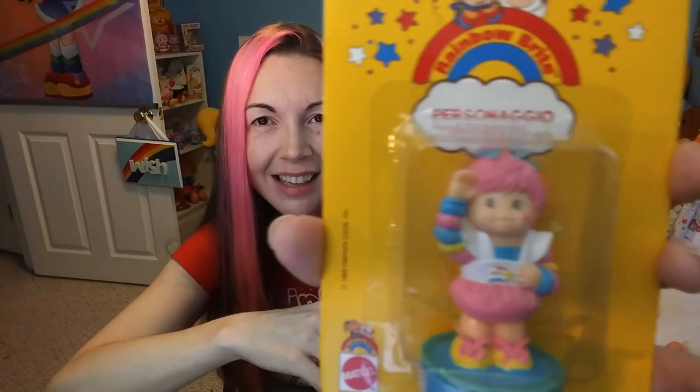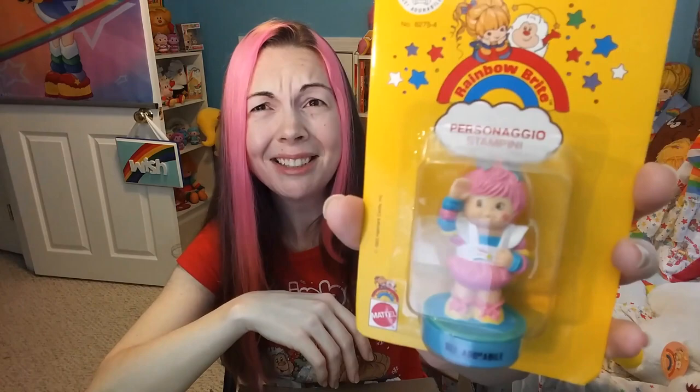Her hair is super pink with a blue bow. She's got a big pink star on her cheek and a little rainbow on her belt. She's perfect. Her little shoes. She's so cute and perfect, and I love her. Oh my god. Okay, that's it.